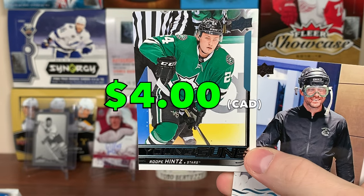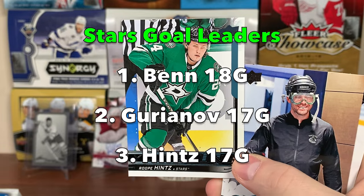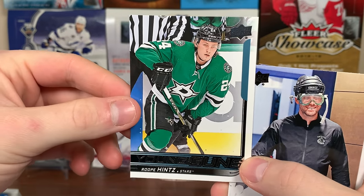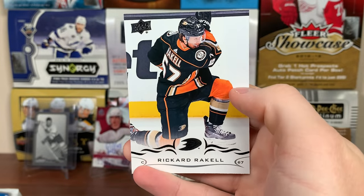Solid. Very hot start. Definitely cooled down. Still a very solid player. I think Gurianov's leading them in goals now. But yeah, Dallas, they're a contender. Rupe Hintz, he's very good. He was very good for them in the playoffs last year. But yeah, there's another good Young Guns. Rupe Hintz. There you go. Ergud Branson, Nathan McKinnon, and Ricard Raquel.